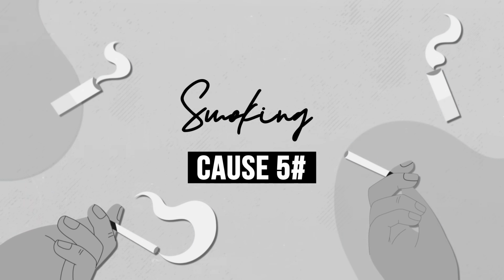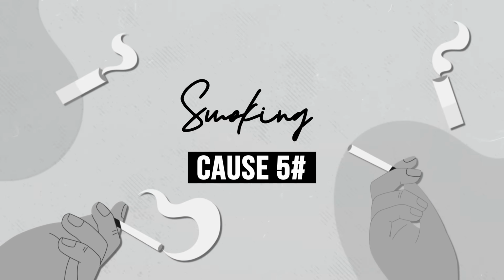Cause number 5 is nicotine. It is one of the biggest causes for insulin resistance, yet people don't mention this one too much. Many of the chemicals in cigarettes cause inflammation, which affects how your cells respond to insulin. If you're at risk, then quitting smoking could possibly be your first priority.